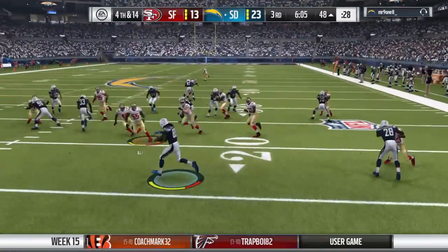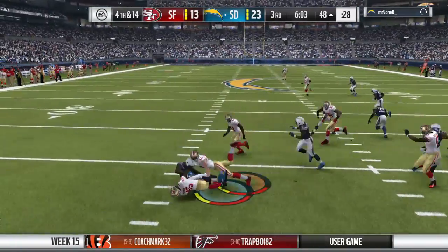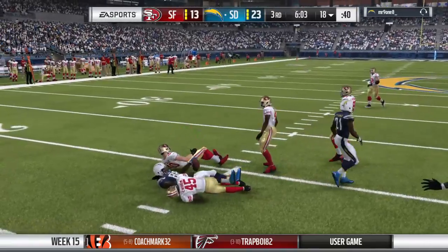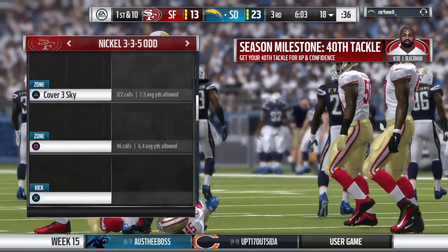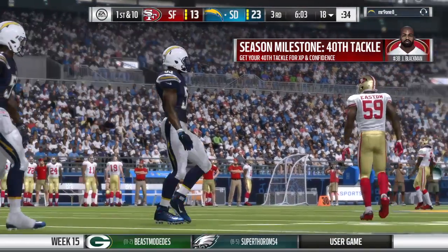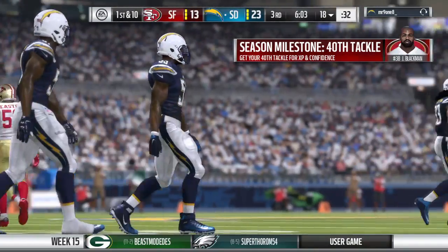And it's taken in at the 9. It'll be 37 yards there on the punt. And it'll be Charger football here as they take over. Now we'll look at the Chargers offense. They get ready for their first possession of the second half.